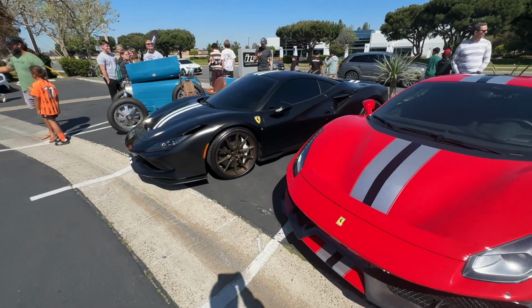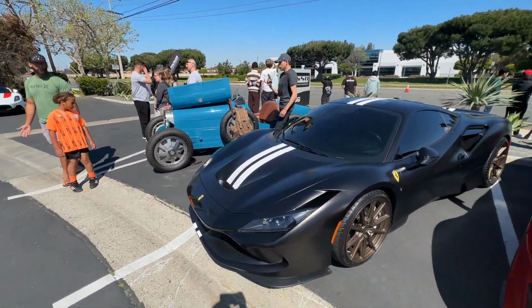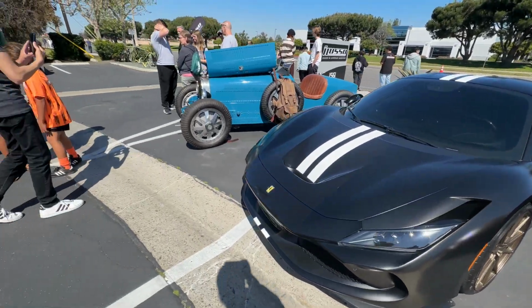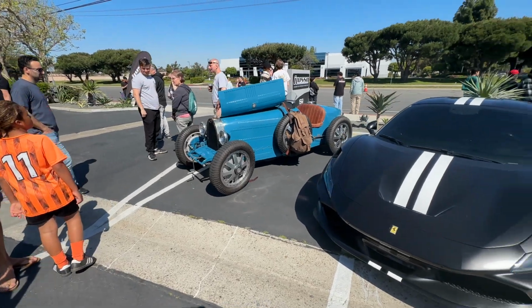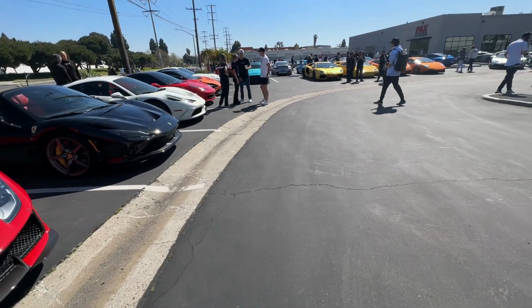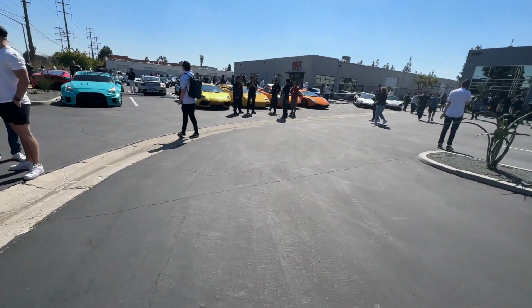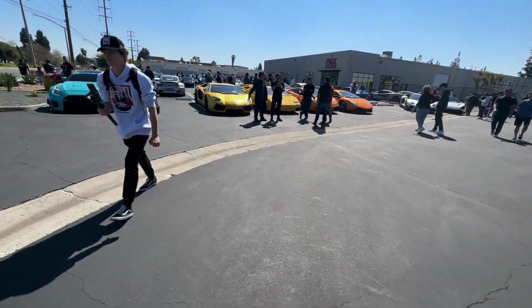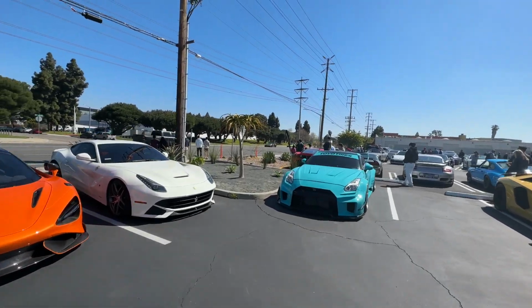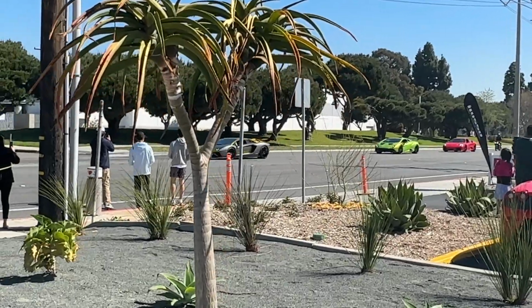Fan of Ferraris. I don't know what that is. I like this one a lot. It's too hot. I'm hungry. I'm thirsty. Oh, look. Look, look, look. Aventador STO.